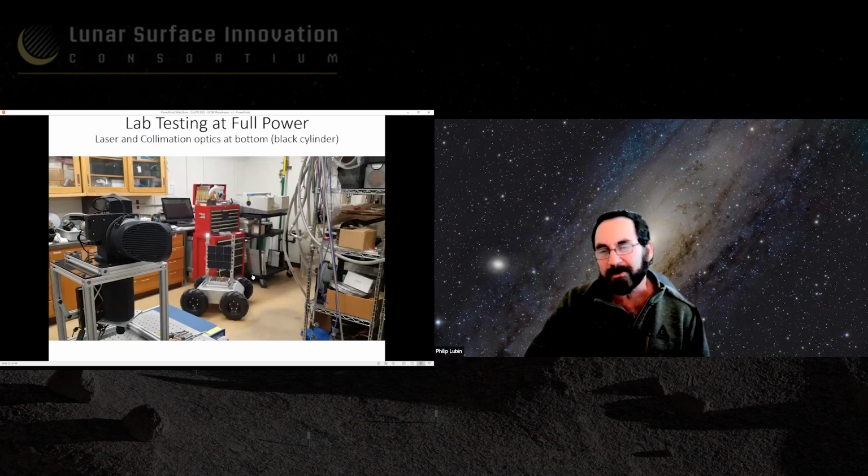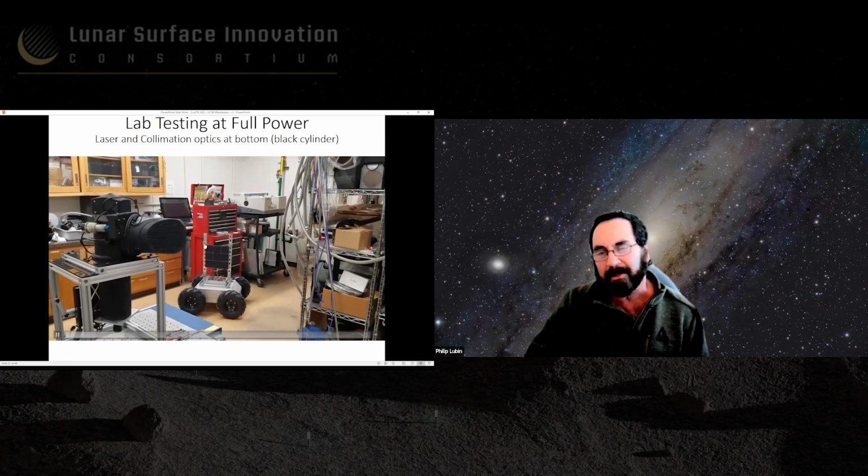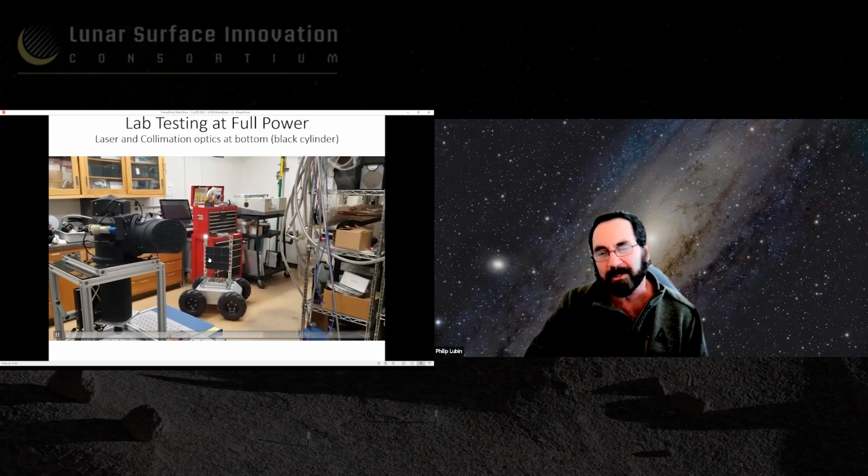Okay, it's just lab testing at full power. You can kind of see the communication scheme going on. Again, this is designed for essentially an unlimited number of rovers that may or may not need energy. If they don't need energy, then we don't provide it. So we lock onto the target. Works well.